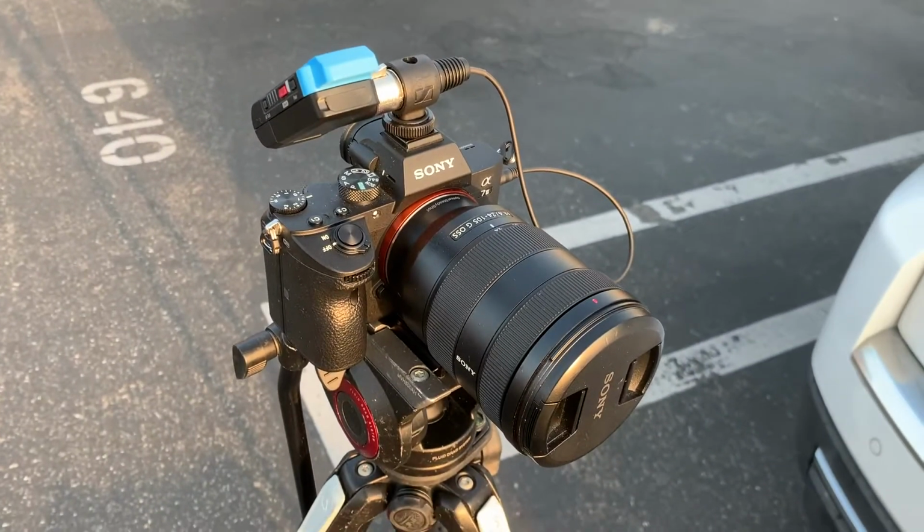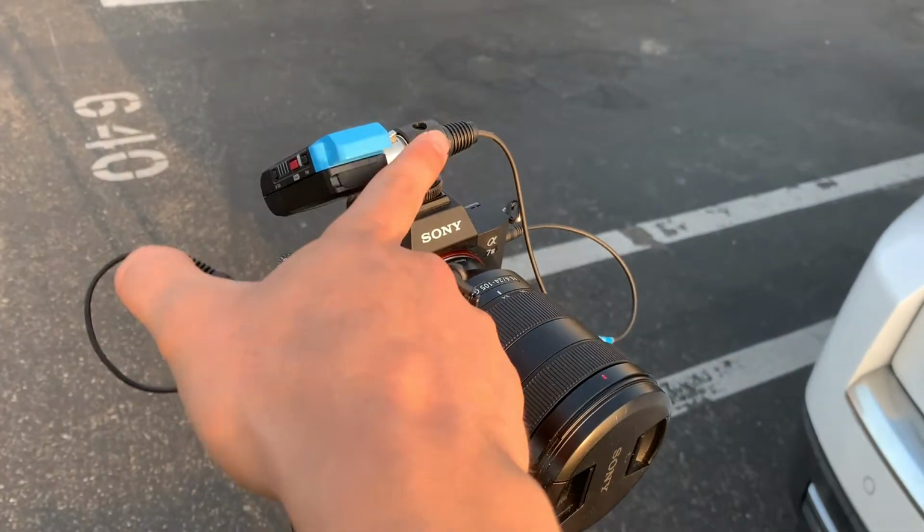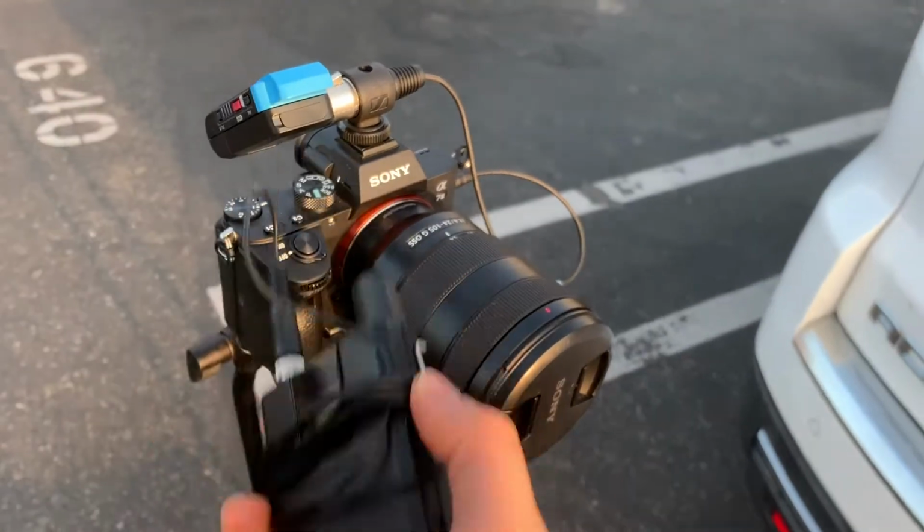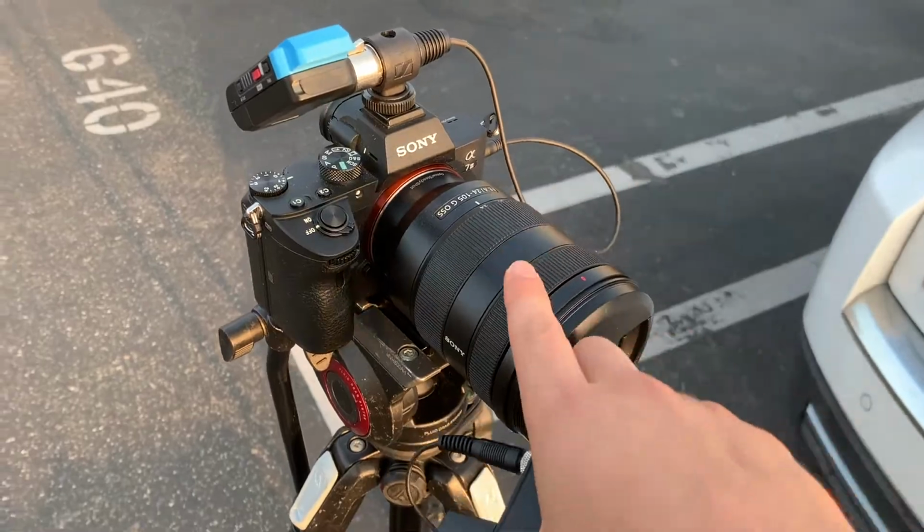Going with a simple setup right now. Sony a7 III, Sennheiser AVX wireless mic, and yeah.